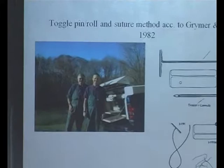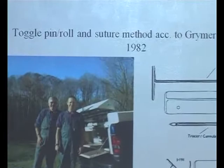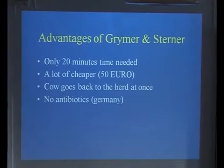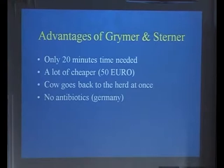A very interesting method, but not only with advantages, disadvantages too. Okay, the time for this method, only 20 minutes, is a lot cheaper, perhaps 50 euro different. The cows go back to the herd at once, and we give no antibiotics in Germany. In USA, mostly they give antibiotics.